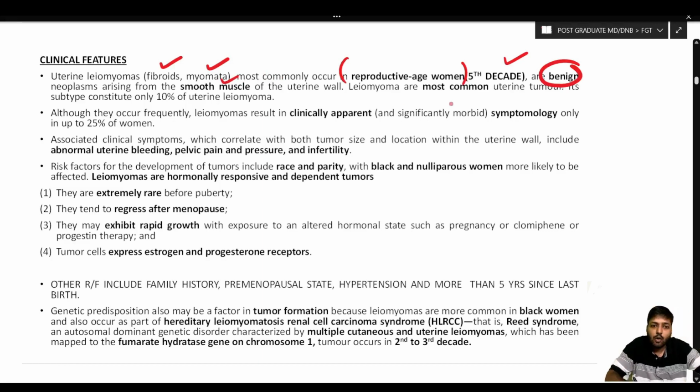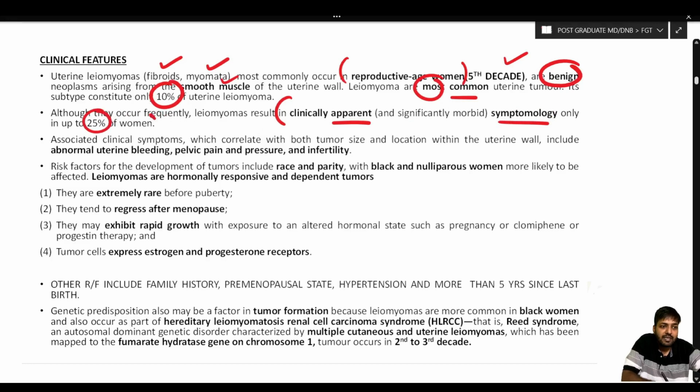Now the uterine leiomyomas are the most common uterine tumor. They have different subtypes. Remember, the subtypes of leiomyoma constitute only 10% of uterine leiomyomas. Although leiomyomas occur very frequently, the patients present less often with clinical features. What do I mean by that? If there are 100 patients suffering from uterine leiomyoma, maybe only 25% will present clinically. So leiomyomas result in clinically apparent and symptomatic cases only in 25% of women.